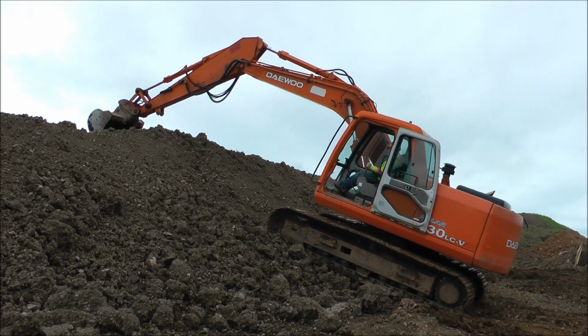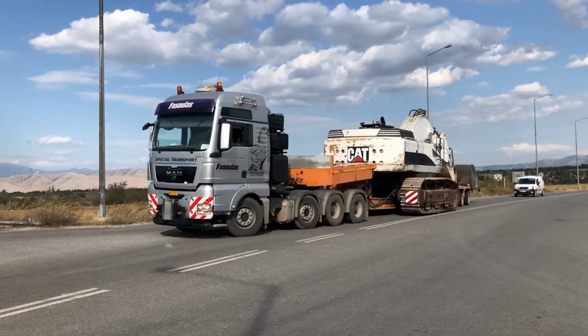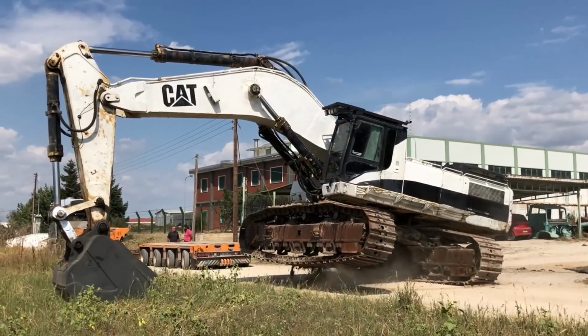And now that you've seen this, from vertical climbs to underwater demolition, every move was calculated and every risk was real. This isn't just heavy equipment, it's heavy strategy, skill, and nerves.